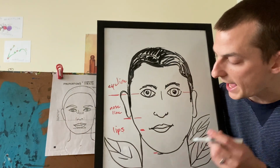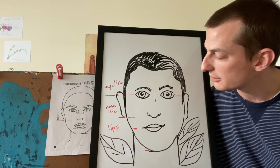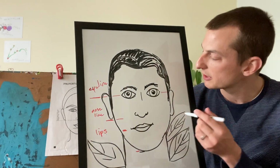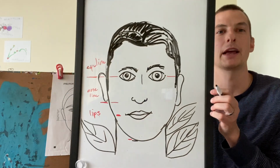And again, you can add whatever you want to use color today. You can use any sort of medium you'd like to add color to your self-portraits, and try not to get frustrated with them, okay? If you're having a hard time drawing the eyes or the nose, just take a deep breath and relax and just do the best that you can, okay?